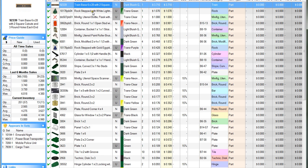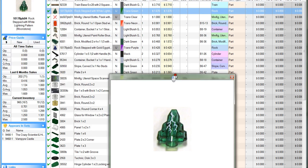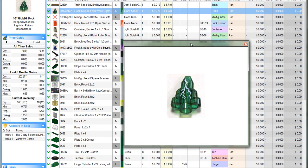Next interesting, I'll do a few of these. Next up, this was from the Vampire Castle. The night that I did the review for that, I listed it online on Bricklink. I parted out used, so I sold this used. That night, I actually got this order, before I even started to put this set away.